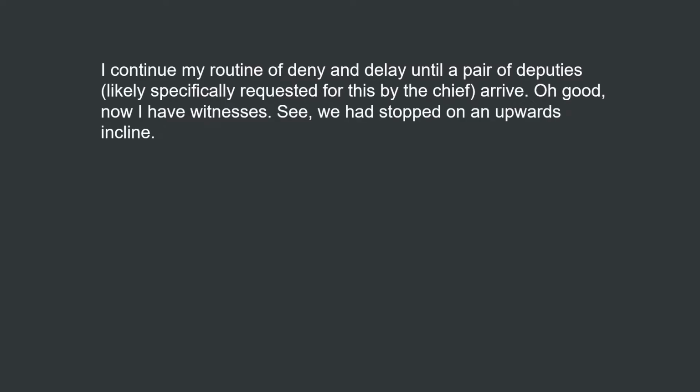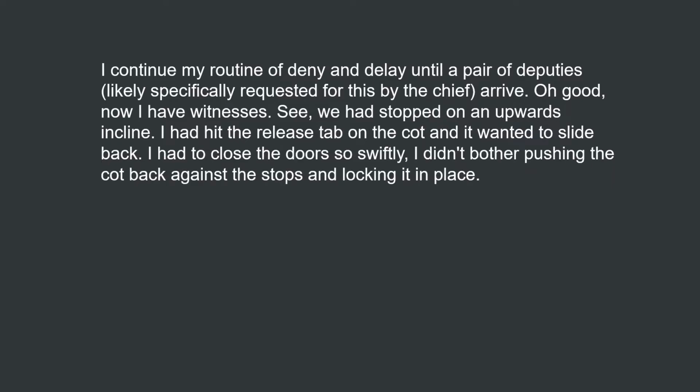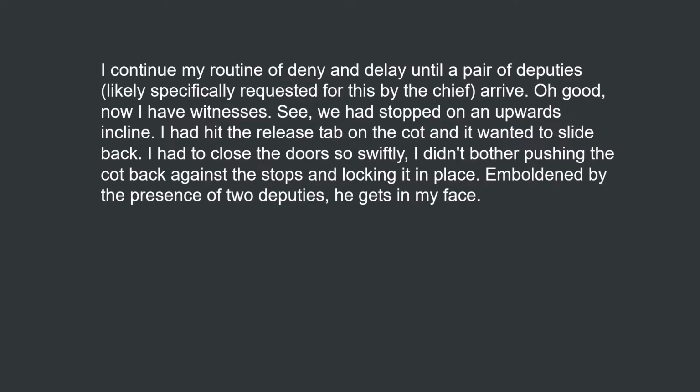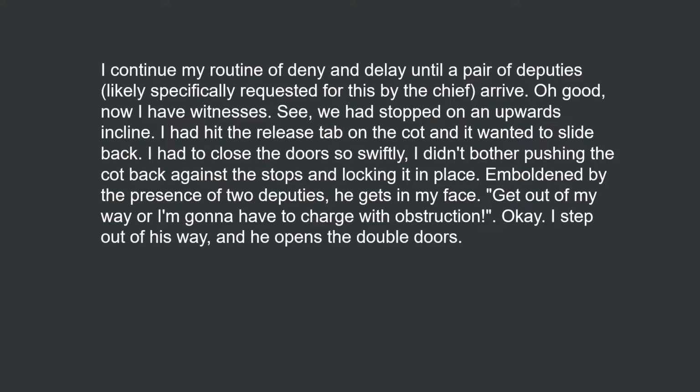See, we had stopped on an upwards incline. I had hit the release tab on the cot and it wanted to slide back. I had to close the doors so swiftly, I didn't bother pushing the cot back against the stops and locking it in place. Emboldened by the presence of 2 deputies, he gets in my face. "Get out of my way or I'm gonna have to charge you with obstruction." Okay. I step out of his way, and he opens the double doors.